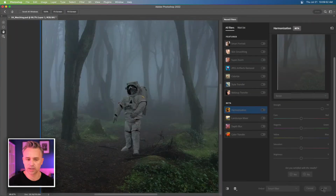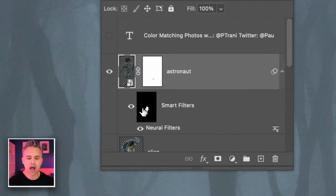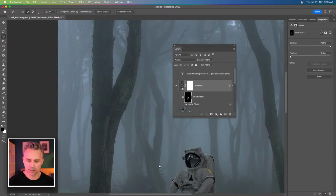Go to Smart Filter, click OK. We're outputting it as a smart filter. What do I mean by that? We'll twirl that down. Oh, there you go, lovely smart filter. I don't know why it creates this mask right here.